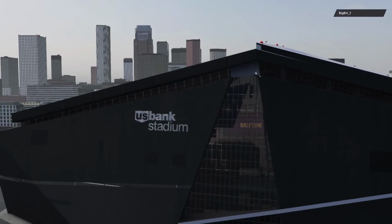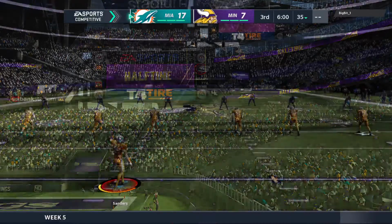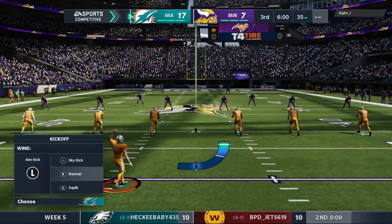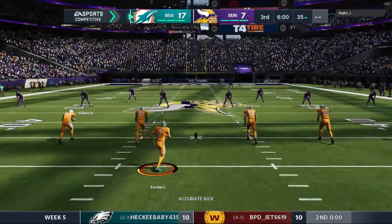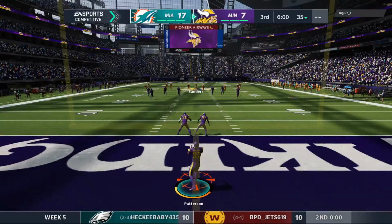As we'll head down to Orlando, that's where we find our man Jonathan Coachman at our EA Sports Halftime Report. Coach. The Vikings set to receive the second half kickoff, and they trail it here as we resume play.